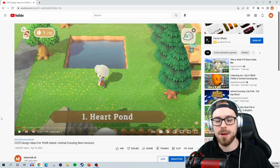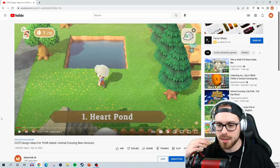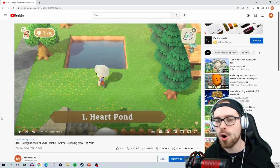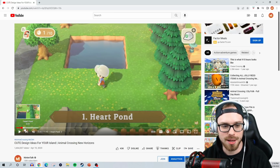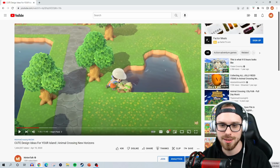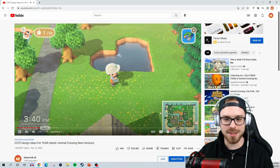Everyone wanted to make a heart pond, but I remember seeing one guide for it on a weird website, and it wasn't even in English, so this info wasn't out there. That's why I compiled this heart pond guide. We don't need to watch the whole thing, but going through it and making it, I feel like this was a pretty good guide. And there you go, a heart-shaped one.